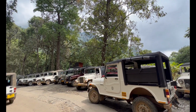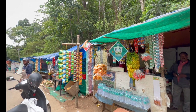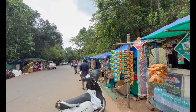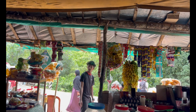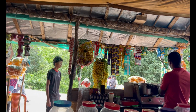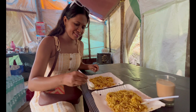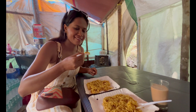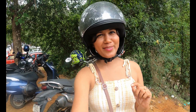Our jeep was waiting for us, so we came back in the same jeep we went in. And near the parking area there are a lot of shops. You can sit here and have some snacks. From here we are leaving for Suchipara waterfalls. From here it is almost 5 kilometers, so let's go.